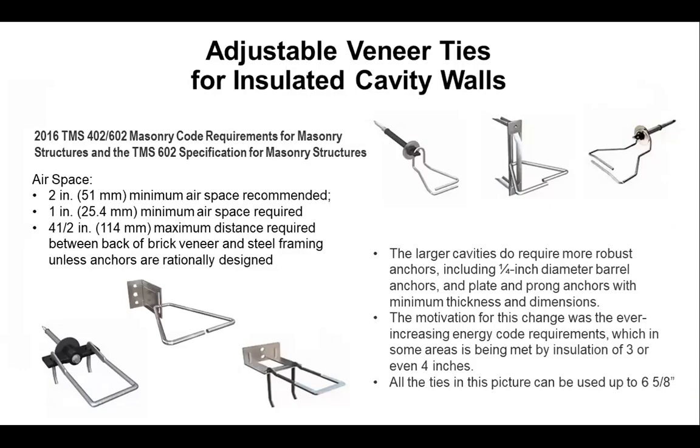Adjustable ties with cavity walls, insulated cavity walls. Again, we're going to do the same thing we did on the previous slide, except in these different situations, you've got ties that are going to be mounted with insulation. So you're going to see in a screen coming up, I call them an inboard tie or an outboard tie. Again, that's not a technical term, but what you're doing is you're either going on the outside of that insulation or you're going on the inside of the insulation.